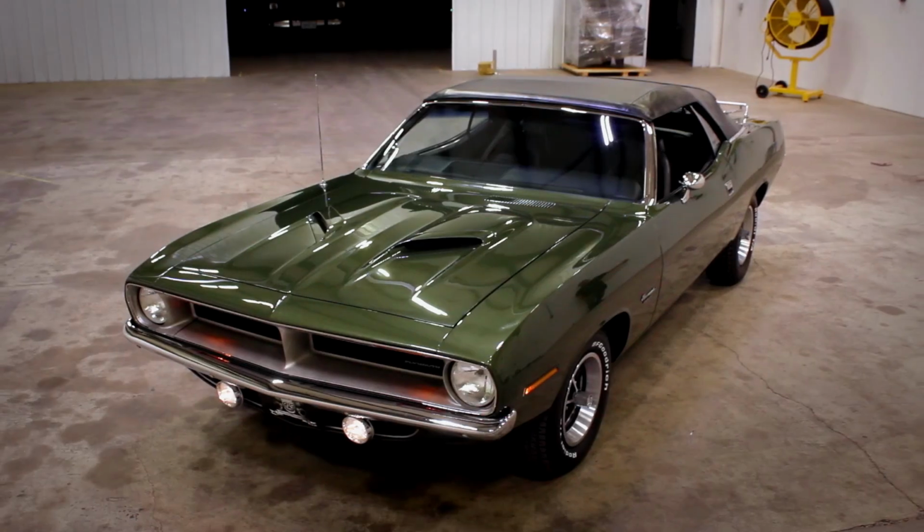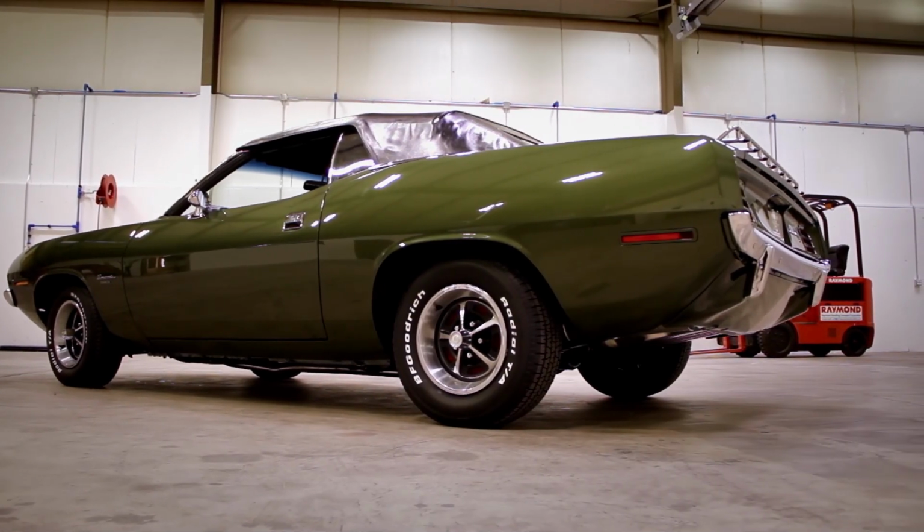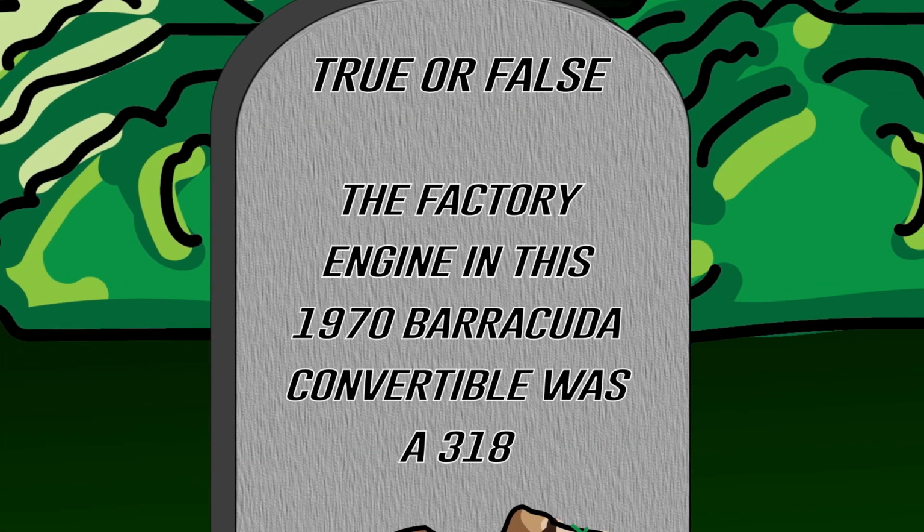In a previous season of Graveyard Cars, we restored this stunning, adorable 1970 Barracuda convertible. True or false, the factory engine was a 318. If you think you remember, stay tuned after the break. I'll let you know how you did.